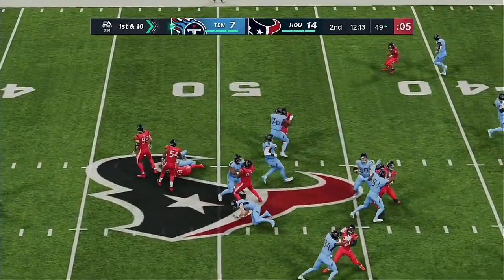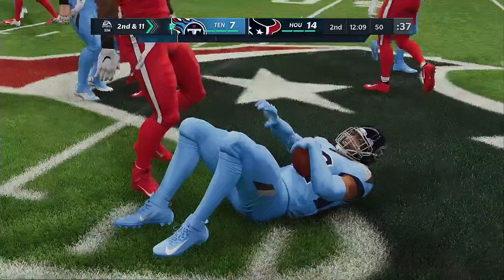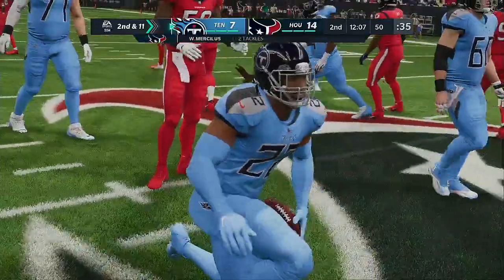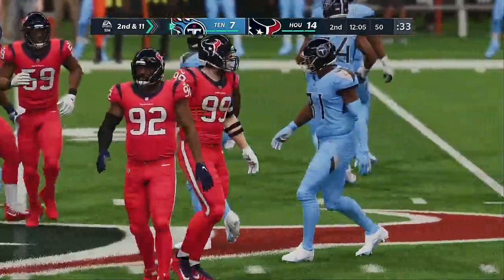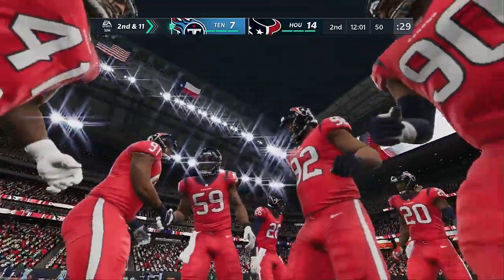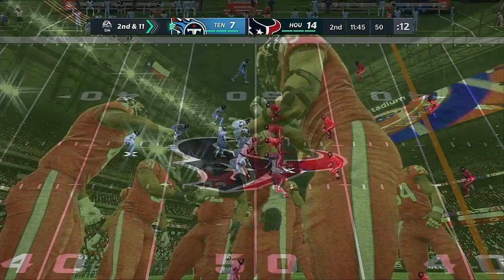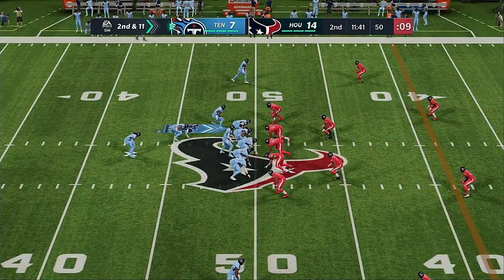On first down, Henry. And he is met quickly in the backfield. Down he goes, folded like a lawn chair. He'll lose a yard there, and it's second and 11. With his size, he's a tough man to bring down, but they do a nice job there stopping his progress and not allowing him to get back to the line of scrimmage.